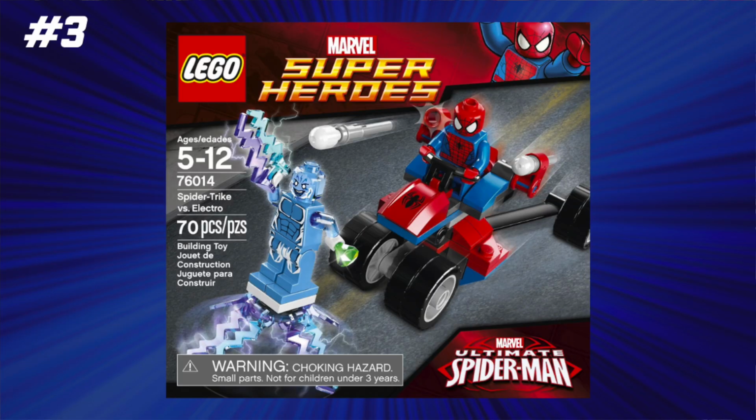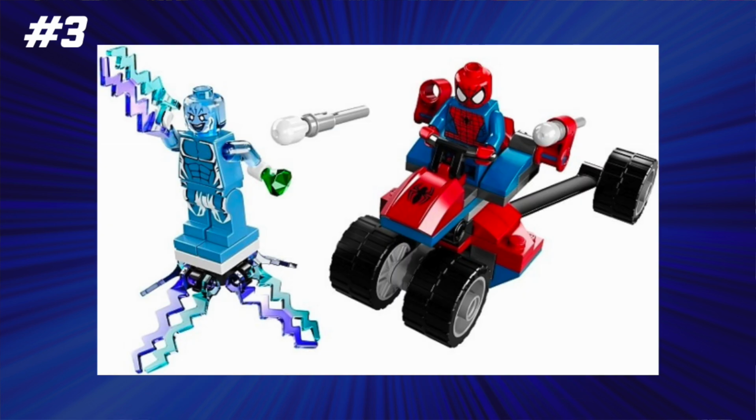At number 3, we're going all the way back to the Spider Trike versus Electro. This set retailed for $10 back in the day. I feel like a lot of people had this one, but it only came with 70 pieces and 2 minifigs, one of which was the exclusive Electro, and that ratio comes out to 19 cents per piece.